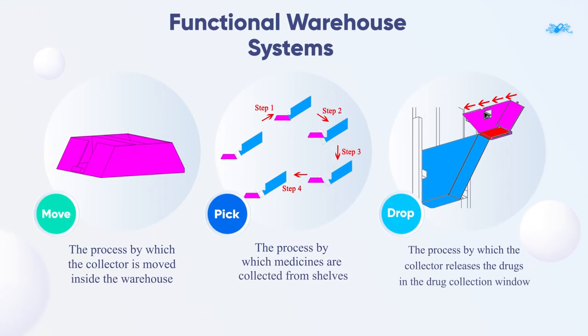The automatic warehouse consists of three main functions. First, the process by which the collector is moved inside the warehouse. Secondly, the process by which medicines are collected from the shelves. And finally, the process by which the collector releases the drugs in the drug collection window.